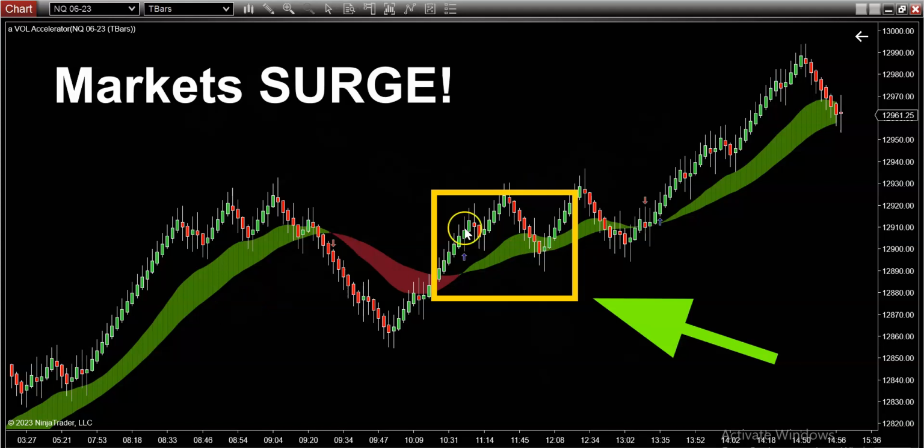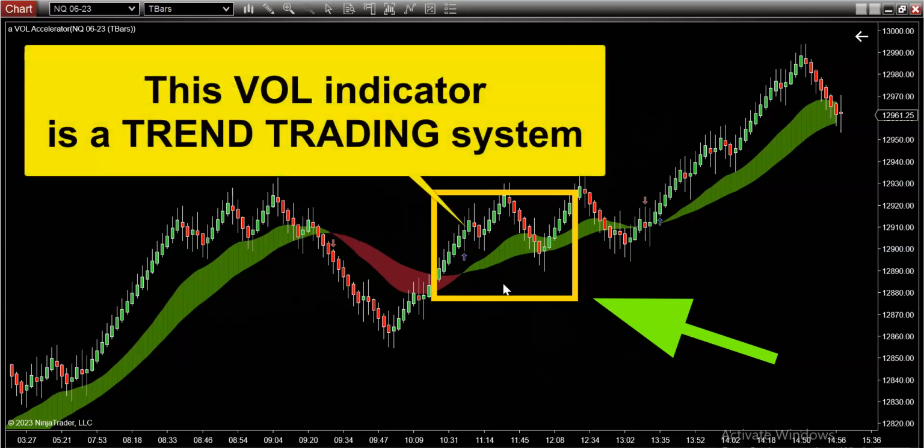And what you're seeing on the screen right now is today's market price action using our proprietary volume indicator, color band. What is the vol? Well, this is an indicator that was designed for active and serious day traders. Specifically, people who are looking for an edge in the market. And when I say edge, I mean the ability to identify the prevailing trend at any moment in time.